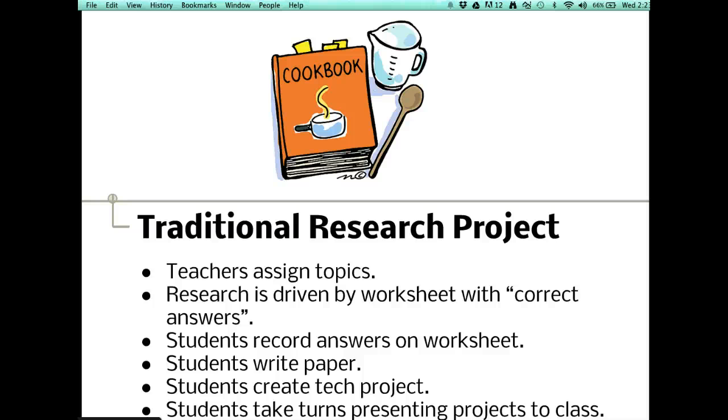Let's take a look at a traditional research project. Teachers assign the topic. Research is driven by worksheets with correct answers usually. Students record their answers on a worksheet or some other type of paper. Then they write a paper. Students create a tech project after that, and then they take turns presenting that tech project to everyone in the class. With the organization and structure like this, actually all the learning is being done by the time the students write the paper. So the tech project is something that's added on. It's something extra for students to do, and there isn't really any learning value there.